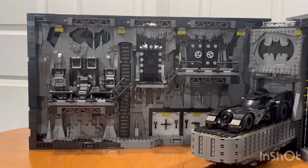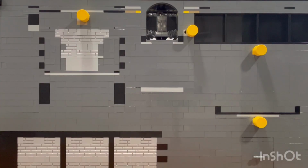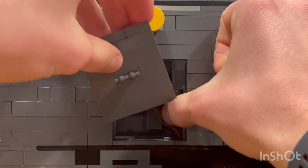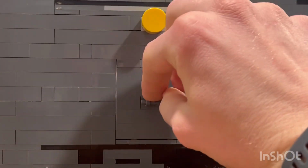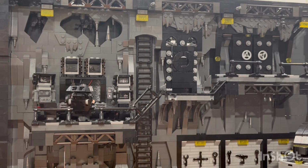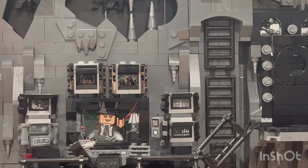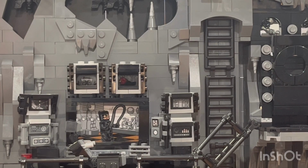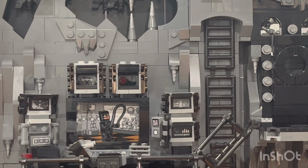The other main functions are all on the left side of the build, and here you can see multiple knobs which make something happen on the other side. There's also a hidden room below the knobs that can house the flame from the Batmobile or whatever else you want to put in there. The first knob turns the swivel chair, so Bruce Wayne or Batman can read the data on each screen when he needs to. The second knob turns the TV screen, which shows Penguin on one side and Catwoman on the other. This is probably my favorite mechanism because it is so unique and adds tons of detail for storytelling.